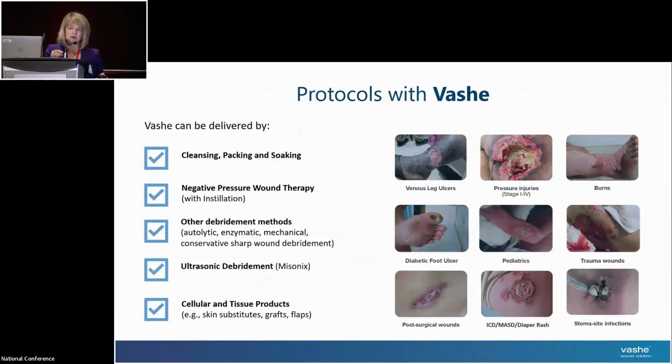So Vashe is a debriding cleanser. It's useful for cleansing, for packing, and for soaking. So you do want to soak it if you have those really tenacious, difficult wounds. It can be used with negative pressure therapy with instillation. It can be used alongside other debridement methods.